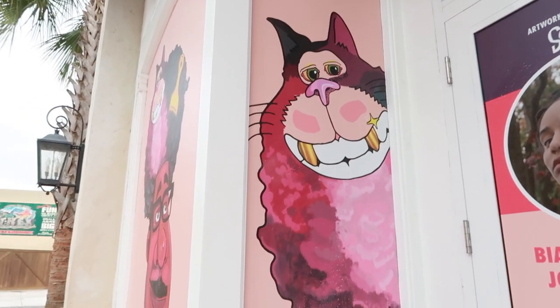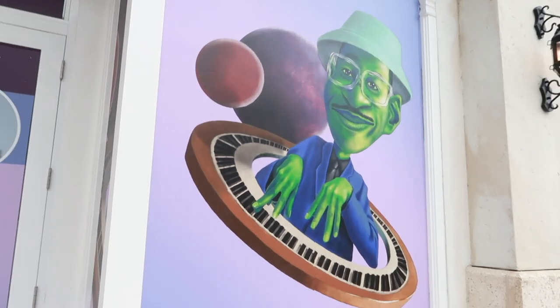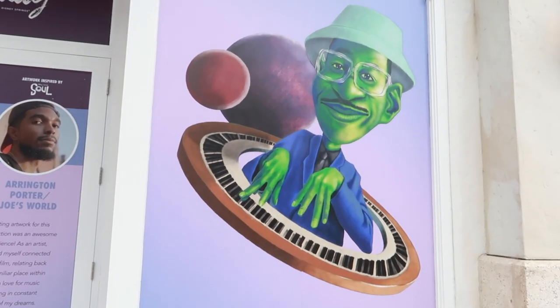And there's the side of the painting. And then the second artist is Arrington Porter, and his art piece is called Joe's World. Here's the side. And there is the painting. So if you haven't seen Disney's Soul yet, you have to watch it. It is such a great, great cartoon. I mean, Disney doesn't get much wrong, so you can almost guarantee that if Disney comes out with a new movie, it's going to be good.